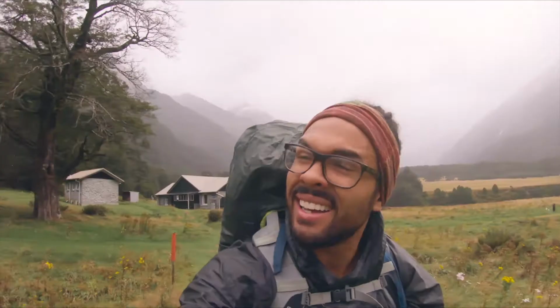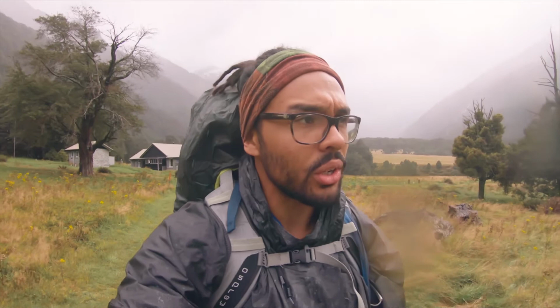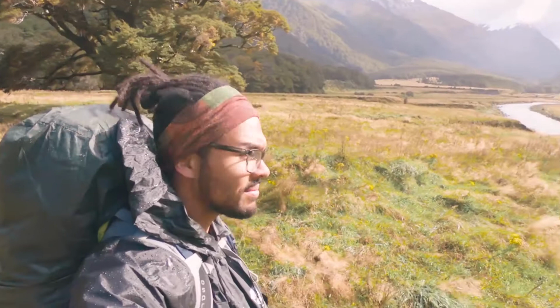It's gonna be a little bit of a wet walk out, but hopefully if it lets up, we're gonna take you guys up to the Rob Roy Glacier to show you what that little walk is like. So this has turned into more of a day walk trip than a really intense overnight backcountry tramping experience. But hey, gotta roll with the punches, and you never know what the weather's gonna do here in New Zealand, so that's just part of the fun.